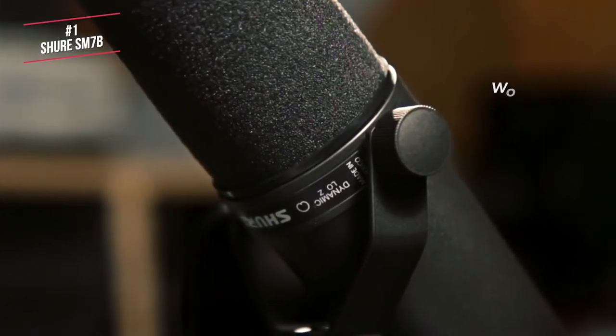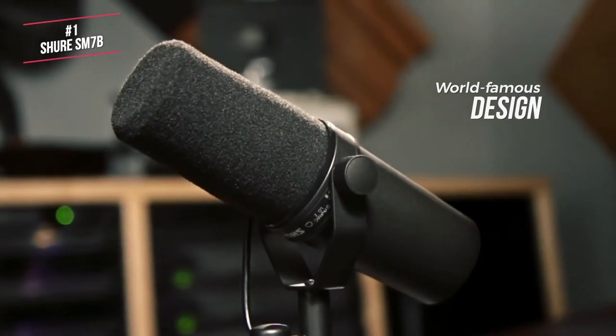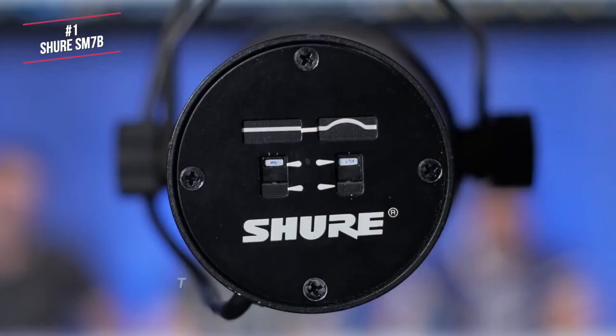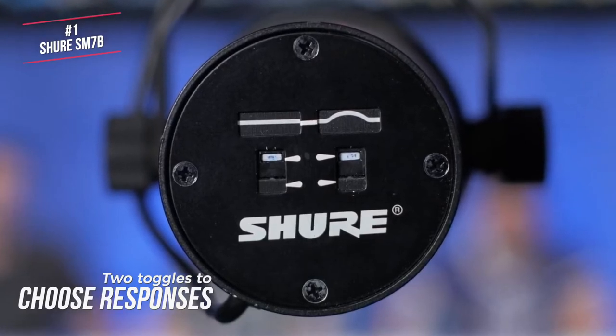The industry standard SM7B needs little introduction. Its famous design reflects the company's attention to detail and prioritization of premium construction. There are two toggles that allow you to select one of three responses depending on what the situation calls for.